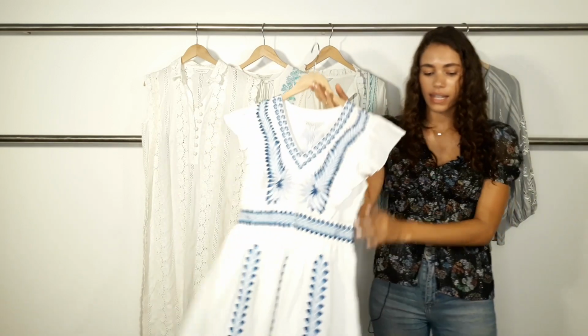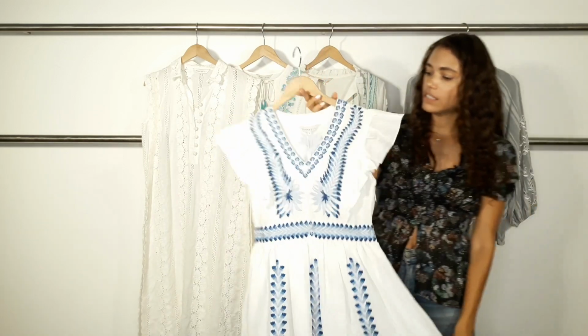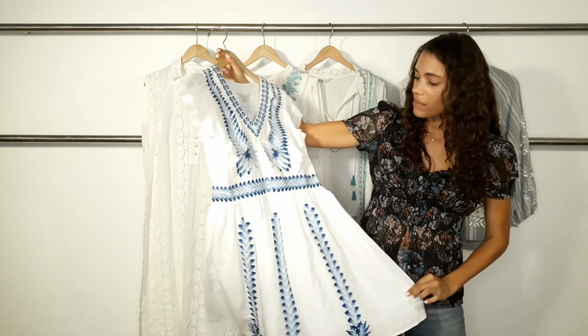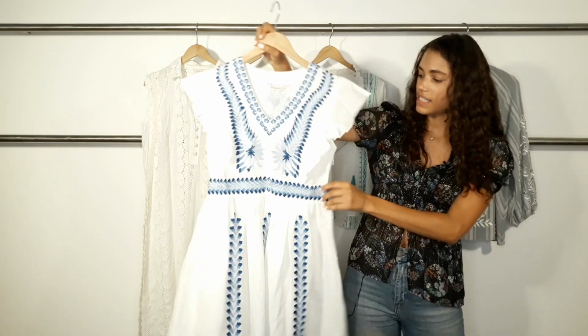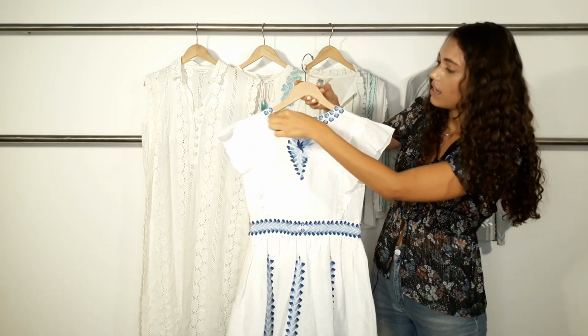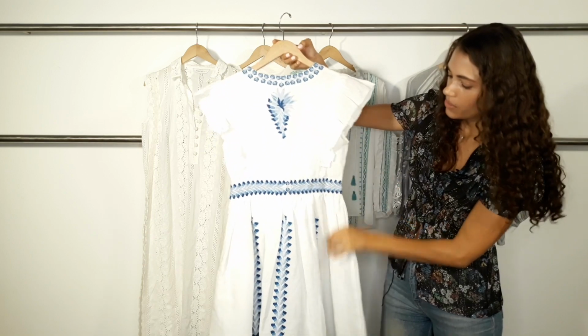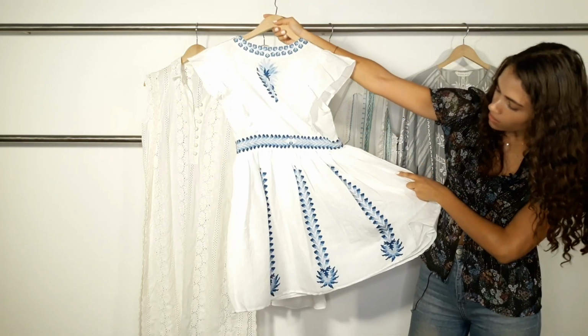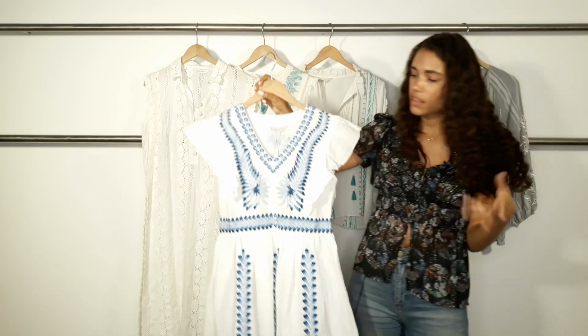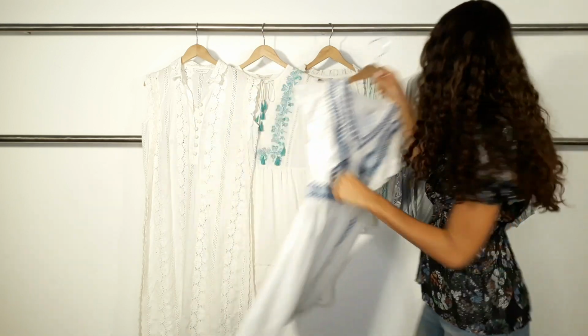Back to our cotton linen fabrication, we have this blue and white embroidered dress. The colors remind me of like a Santorini landscape. Very beautiful. We have that embroidery here in the back, along the neckline and on the waist, and then as you can see, all down the skirt. And this is going to hit mini length, slightly above the knee.